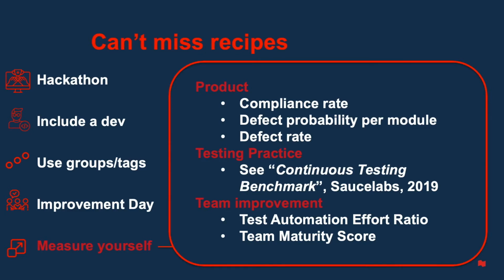One last thing before we leave you. We wanted to talk to you about this. It's important to measure yourself. We could spend a whole hour talking to you about measurement in continuous testing, but we'll summarize the metrics we think are essential in 3 main themes and 9 metrics in total.